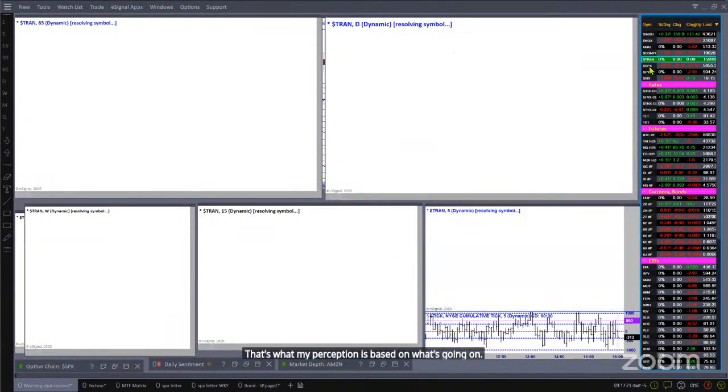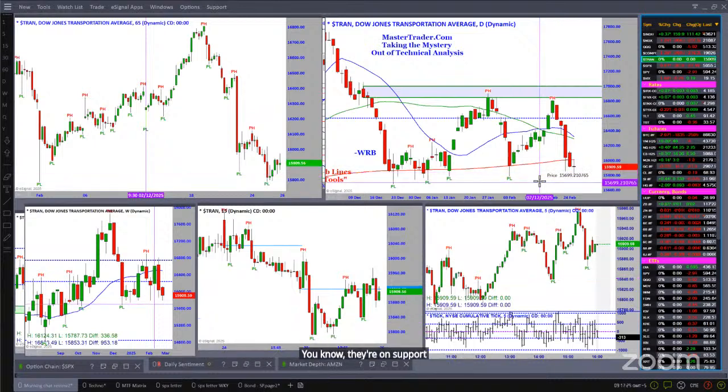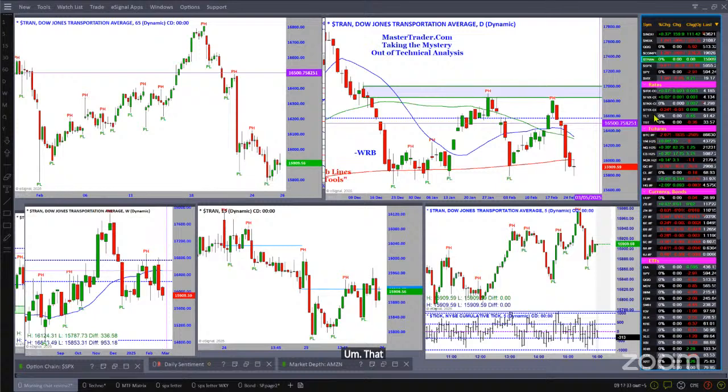I'll just look at the transports quick. They're on support so far. They held, but some of the ETFs broke down below. There's more stocks in those ETFs that are supposed to mimic the transports.